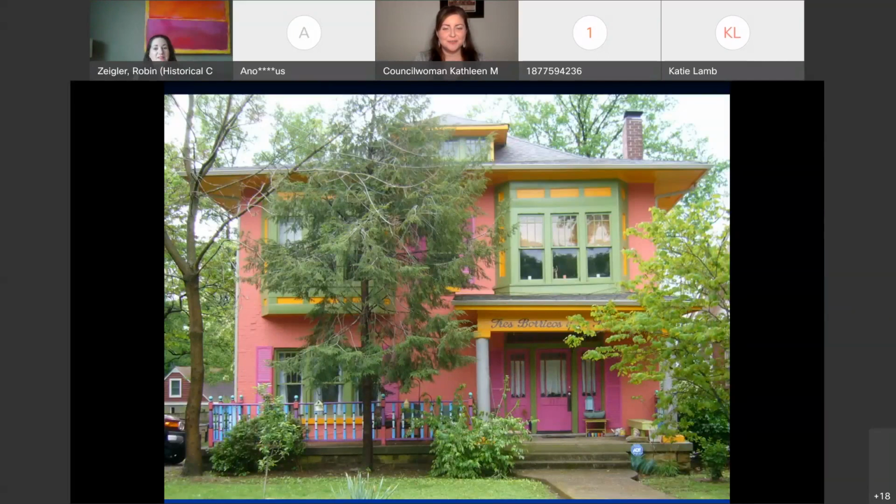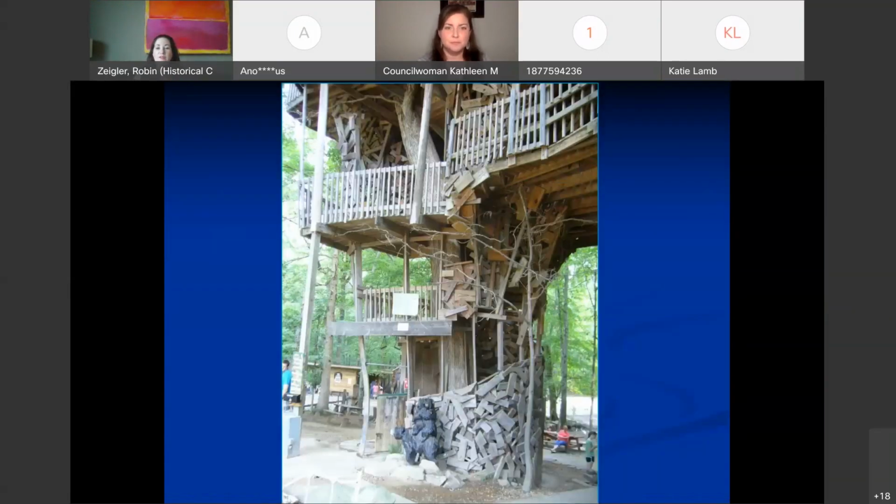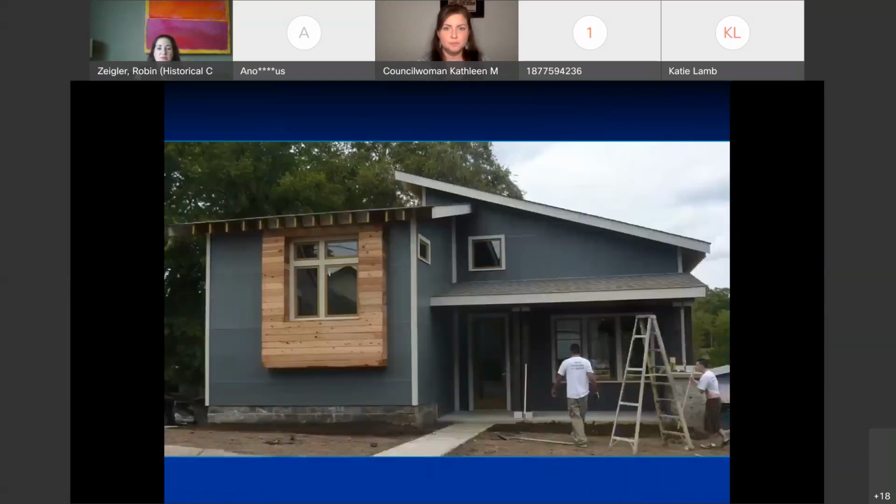We highly recommend that you don't paint masonry because of the maintenance issues and trapping of moisture, but we're not going to review the code. We don't require that you hire an architect to do your work if you're doing an addition or an infill. And we don't require new construction to mimic historic buildings. It can have a new contemporary look. What we're really trying to do is make sure that the massing, scale, and overall form are appropriate. And then from there, it can be a style that's more contemporary if that's what the property owner wants.